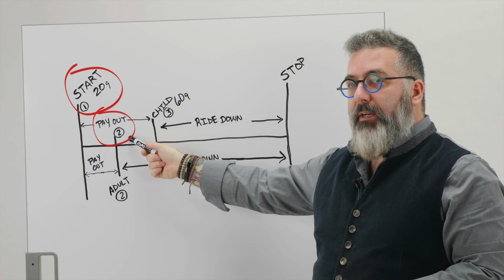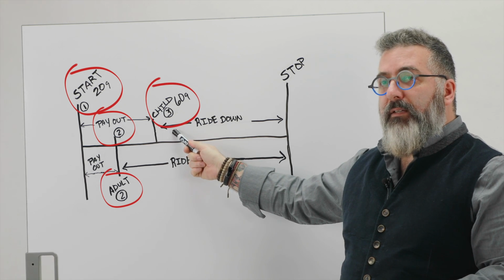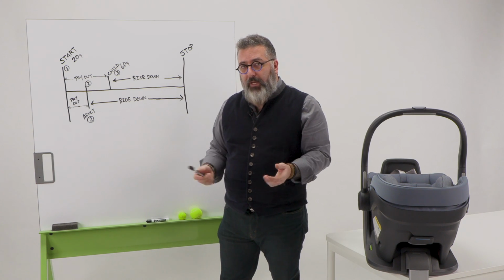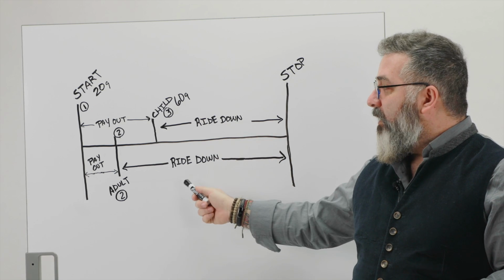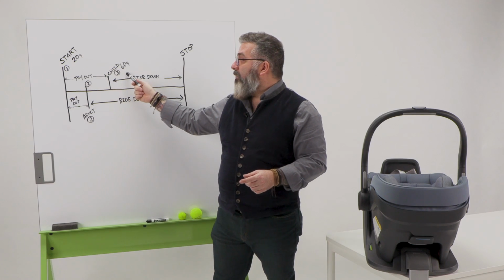Second collision happens here, which is the car seat now hitting the seatbelt system. This happens at the same time as the adult. And then the child hits the harness inside the car seat itself. Now the child starts to absorb energy, or the car seat starts to absorb energy for the child, and the ride down begins. You can see the child has a much shorter ride down period than the adult does. So in a car crash that would equal about 20 G's worth of force, the child in this situation may see upwards of 60 G's worth of force.